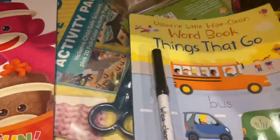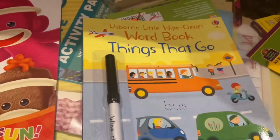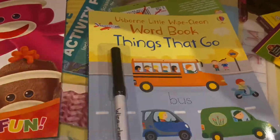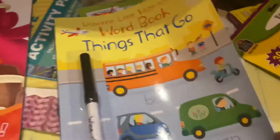I found an Osborne book there, which is super cool. I didn't even know that they had that. If you guys know, I don't always talk about it, but I sell Osborne books, or I'm an affiliate to them. And I have a link and everything down below if you guys are interested.